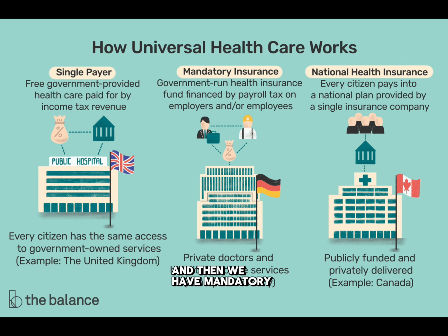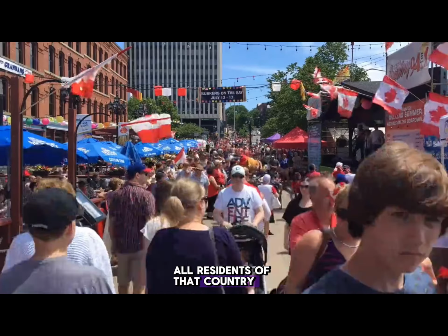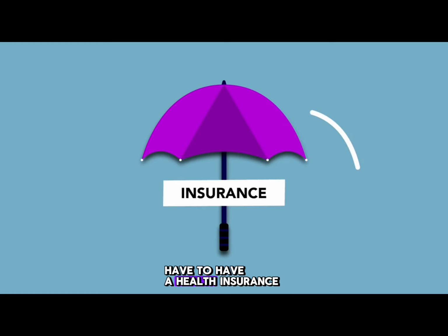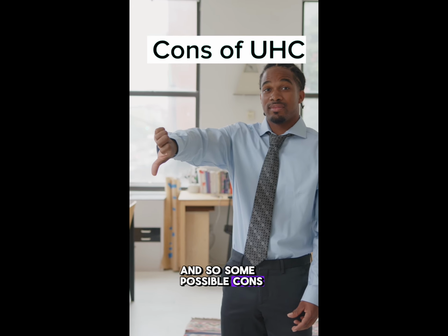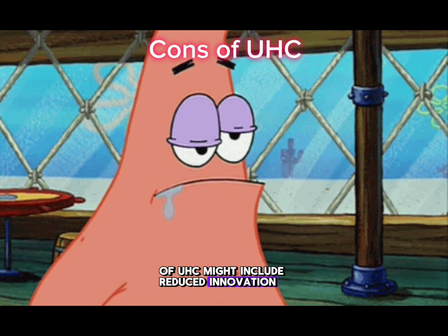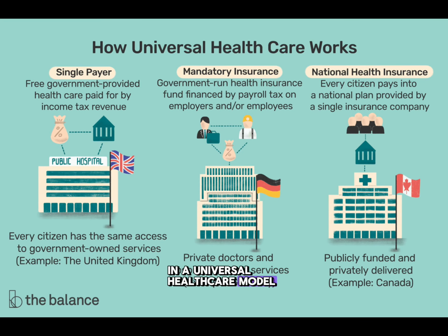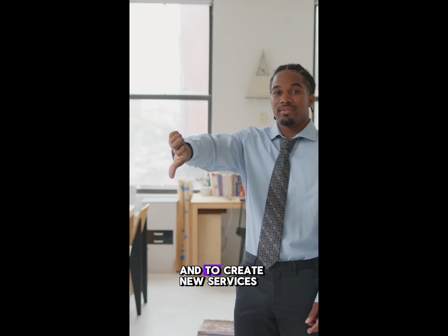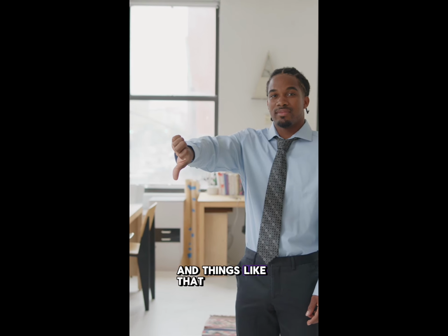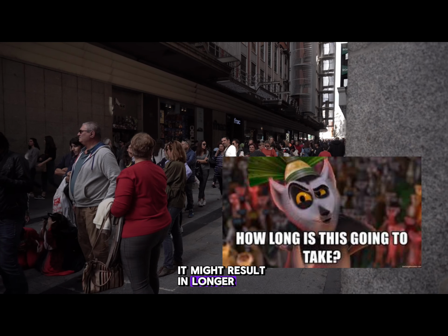And then we have mandatory health insurance, which basically just mandates that all residents of that country have to have a health insurance plan or they'll be fined. And so some possible cons might include reduced innovation. Because there is less competition in a universal healthcare model, some private insurers may feel that there isn't enough incentive to be innovative and to create new services and things like that. And then, of course, because everyone is insured, it might result in longer wait times.